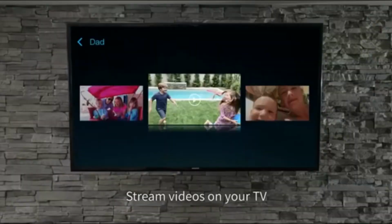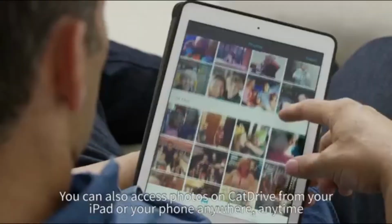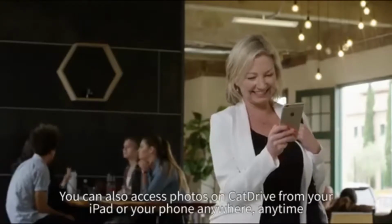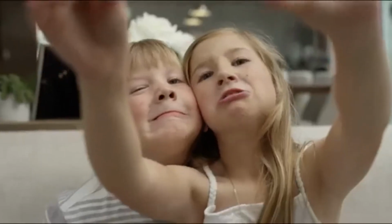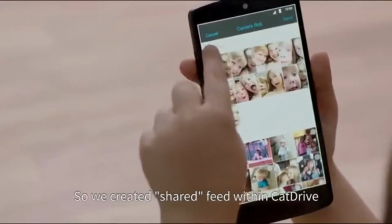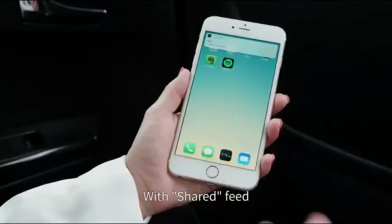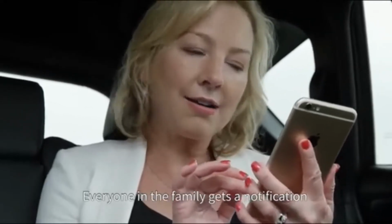Stream videos on your TV. You can also access photos on Cat Drive from your iPad or your phone anywhere, anytime. Families love sharing special moments together. So we created a shared feed within Cat Drive. With shared feed, when you post a photo, everyone in the family gets a notification.